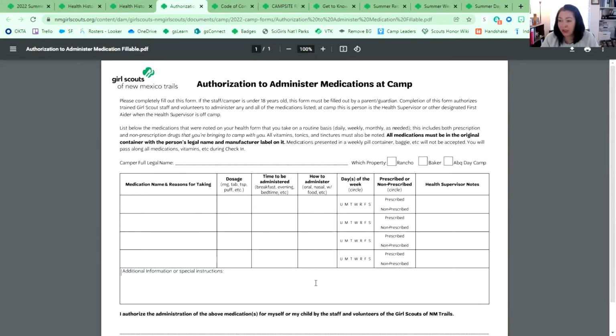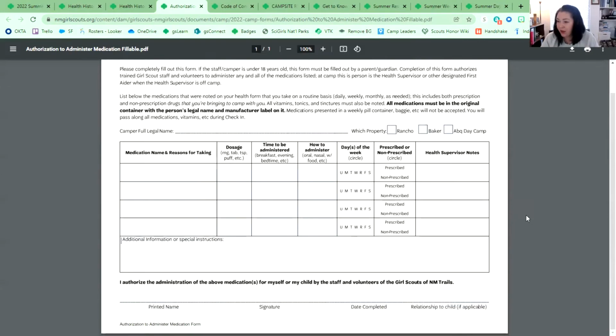These two days of the week, and prescribed or non-prescribed, don't have fill-ins, unfortunately, but you can write notes about them if you need to here, or you can also print this form and fill it out by hand, and then when you upload it back to the computer, if you scan it, obviously it'll scan as a PDF. If you take a picture, you can go to convert2pdf.com, put the picture in, it's just a website, and it will automatically turn it into a PDF for you for free. And then this is for the adult to print, sign, and date, and then we'll fill in additional notes during check-in when you bring your camper to camp.